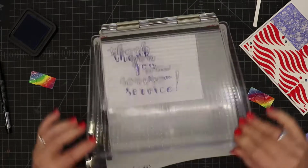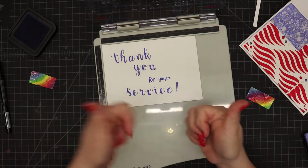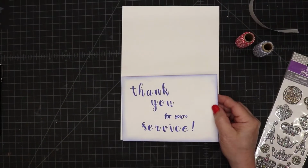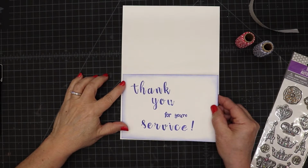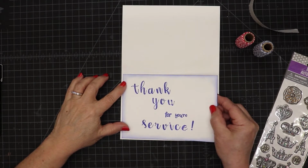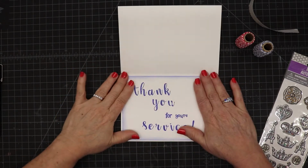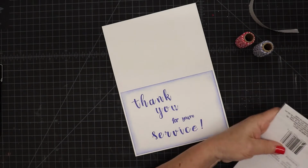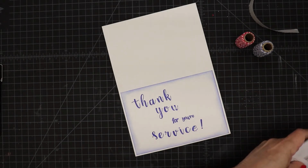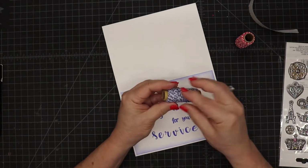And I'm not sure, I think that was the last time. Yeah, that was finally the last time. And then for this, putting it in the card right here, I did ink the edges again, and I just used double-sided tape to stick the sentiment on the inside of the card.